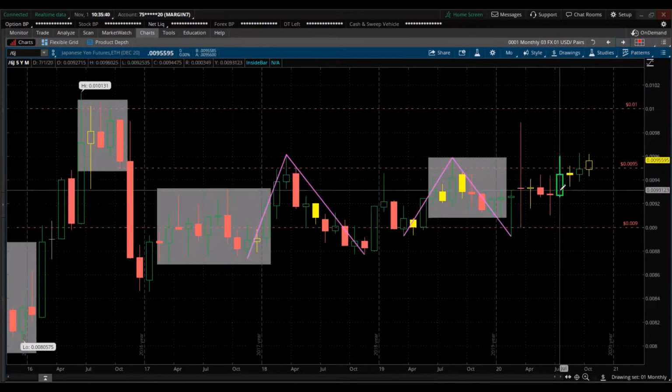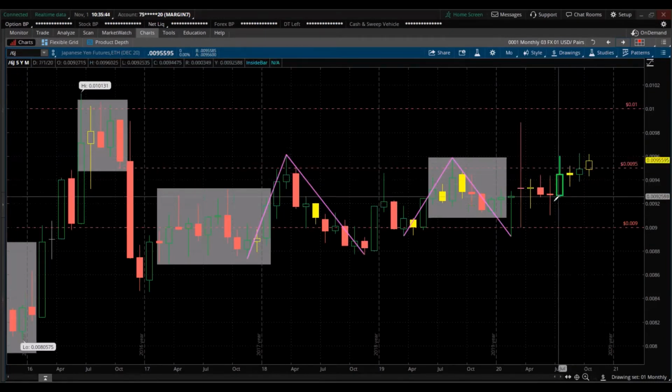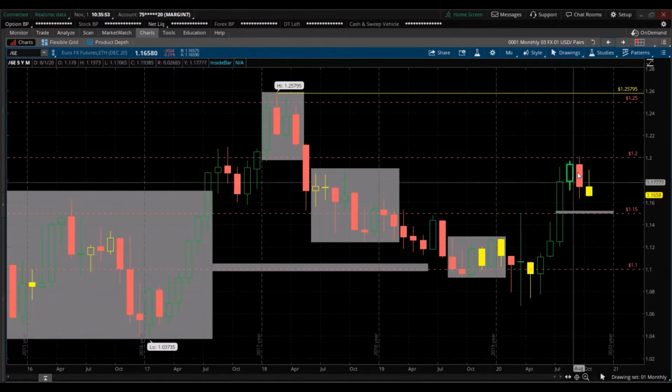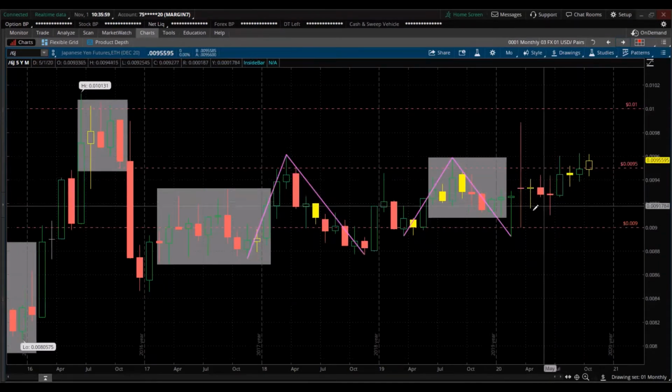Japanese yen also for the month made an inside candle, indecision, but the trend has been higher, gaining strength against the US dollar. Again, same with the euro here. The low was here, the high is here. The euro is gaining strength against the US dollar. Japanese yen is gaining strength against the US dollar.